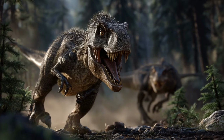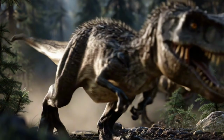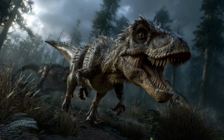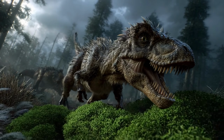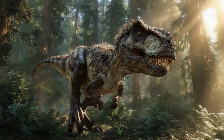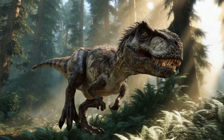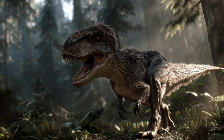Comparisons with modern animals. Think of Ankylosaurus as a blend of a rhinoceros and an armadillo. Its weight and armored hide echo a rhino's bulk, while its bony plates mirror an armadillo's protective shell. Its tail club, capable of delivering a 1,000-pound force, rivals the swing of a baseball bat wielded by a champion. Its beak-like mouth functioned like a parrot's, snipping vegetation, while its estimated lifespan of 30 to 40 years aligns with that of a large tortoise.